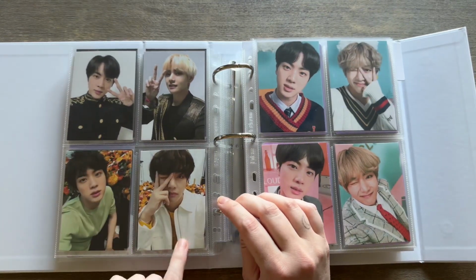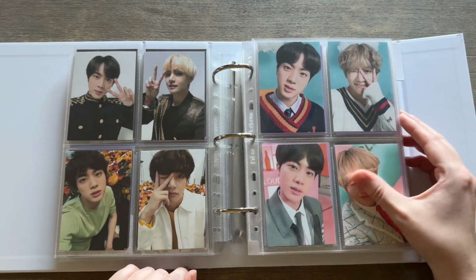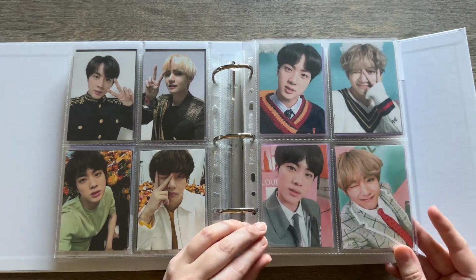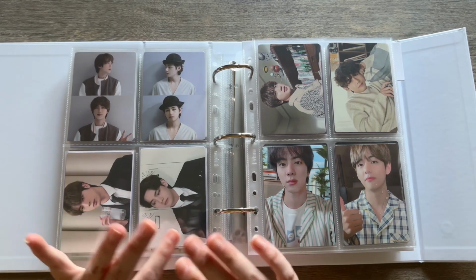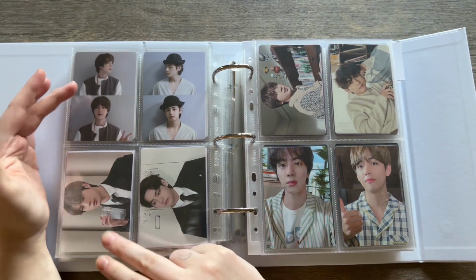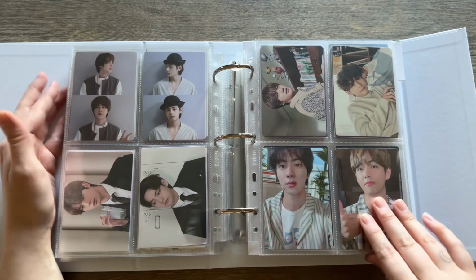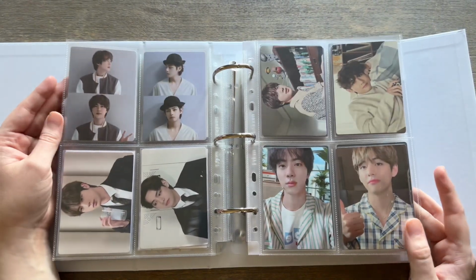We're getting into Love Yourself era and Happily Ever After. Wish I could remember where all these are from, but there's a lot of merch and a lot of merch cards. So this section is for anything that's merch box or the membership. So these are the merch box cards. I think we start with 4, 5, 6, 7, if I'm correct, but I could be wrong.